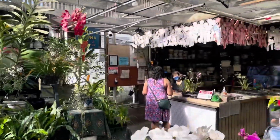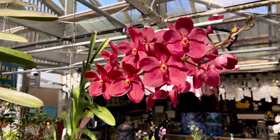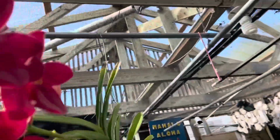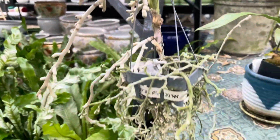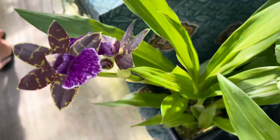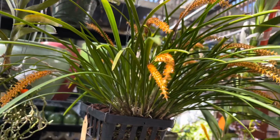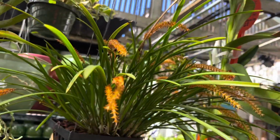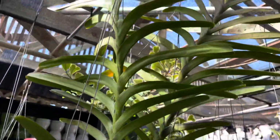So many beautiful plants. Look at this. Isn't this amazing? I think this is a Vanda orchid, but oh, let's look how big the actual plant is. This is so cool. Amazing. These are zygopetalums. Look how cool the flowers are. Ooh, so this one's a dendrochilum. The flower is really interesting. Almost looks like wheat. These are just so beautiful.